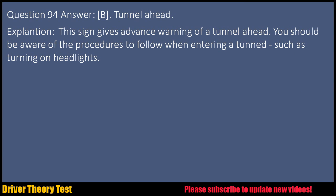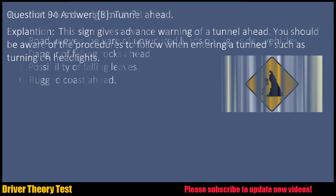Question 94. Answer B. Tunnel ahead. Explanation: this sign gives advance warning of a tunnel ahead. You should be aware of the procedures to follow when entering a tunnel, such as turning on headlights.